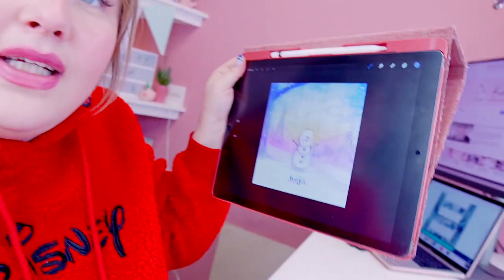So I've just finished illustrating this little cute watercolour Olaf and experimented with the watercolour brush pack. Oh my god, I had so much fun doing this. The watercolour textures in this brush pack were actually insane. So if you want to check that video out, that will have gone live before the studio vlog.